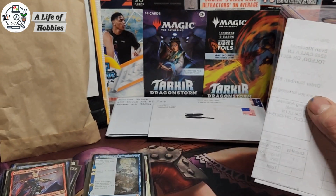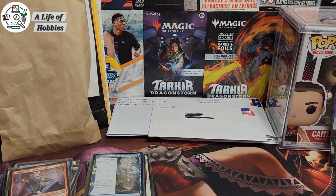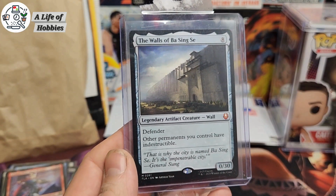I don't know about you guys, but I've been looking forward to opening these up. They've been sitting on the table here for a while now. Alright. So this one is from, oh, this is really thin paper, it bleeds right through. Runaman Games. I paid 20 bucks for this. I have to check and see if it's even still worth that, but we got the Walls of Ba Sing Se.